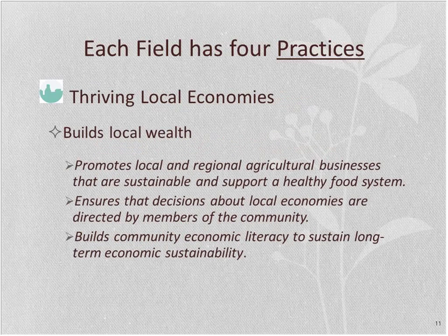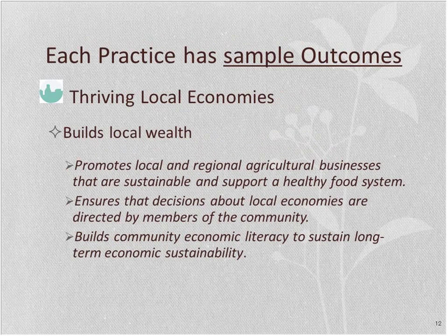The next slide looks at examples of how you might measure those. I pulled out one of those practices, builds local wealth, and these are some sample outcomes that you might measure. Are you ensuring that decisions about local economies are directed by members of the community? Are you building economic literacy to sustain long-term economic sustainability? This is just one example of how we can take each of these 6 core fields and break them into practices and outcomes that can then be measured. And if we had a weekend where we were diving into this, we would spend more time thinking about what each of those are.